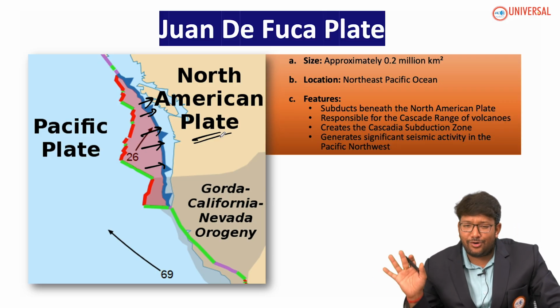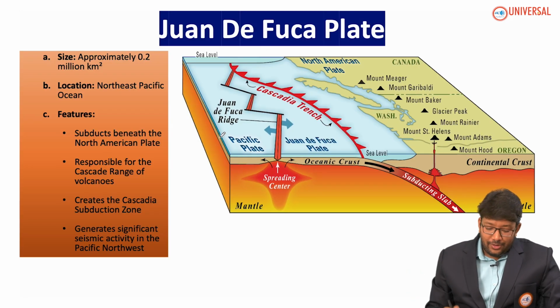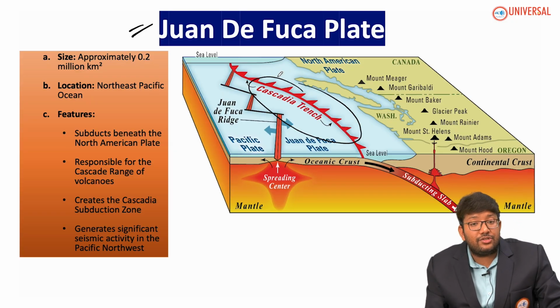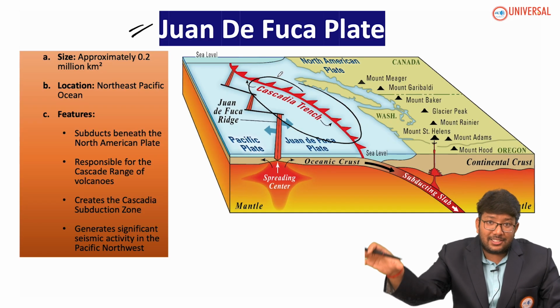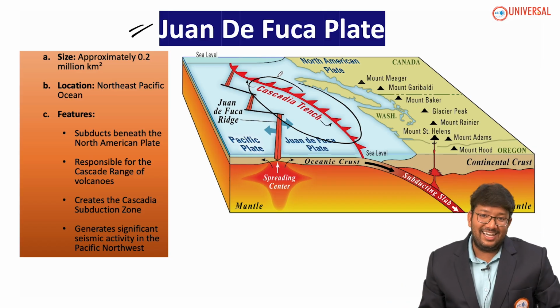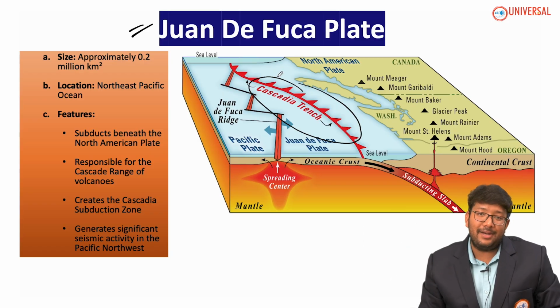Okay, because I've already told this particular concept many times. Also, this particular Juan de Fuca plate is responsible for the Cascade range of volcanoes. Many volcanoes are formed in the Pacific Ocean due to the Juan de Fuca plate. See what I told you in the beginning, these are the mysterious ones, they are minor but they play a major role in plate tectonics.